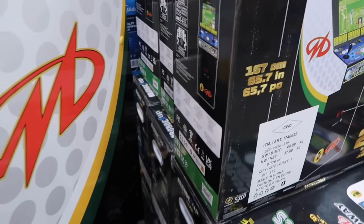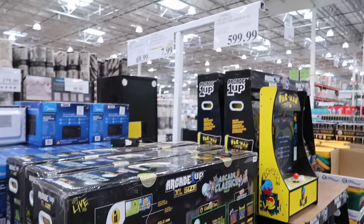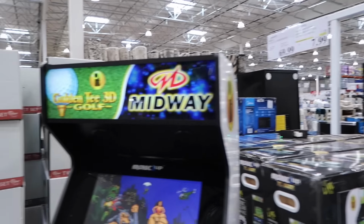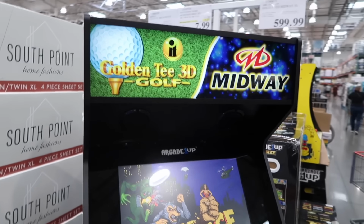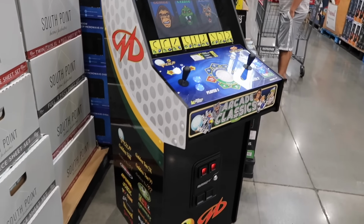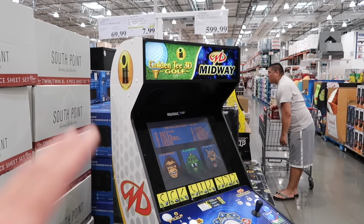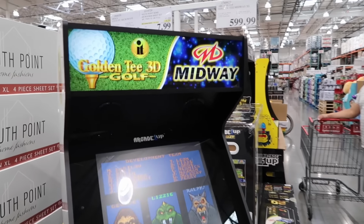So there are currently 1, 2, 3, 4, 5, 6, 7 boxes here. There might be more in the back, and you know the rule with Costco. I know it's early. This is probably the first day, maybe the second day this is actually set up. But the display model always goes for a little cheaper.